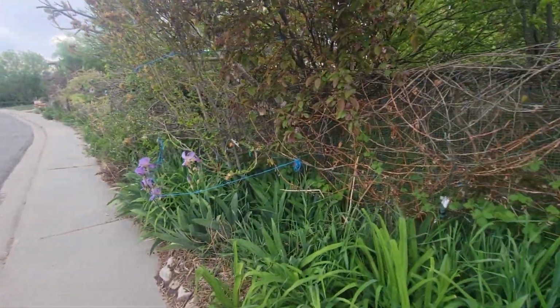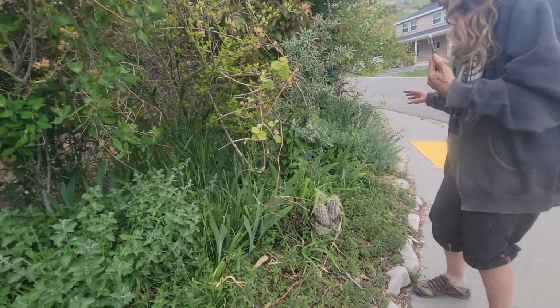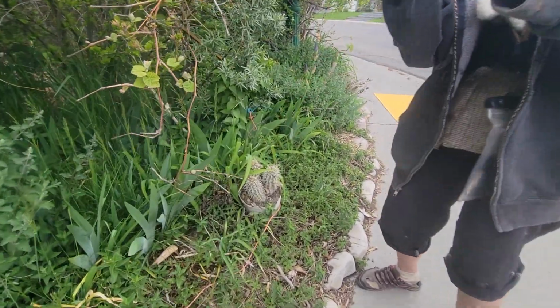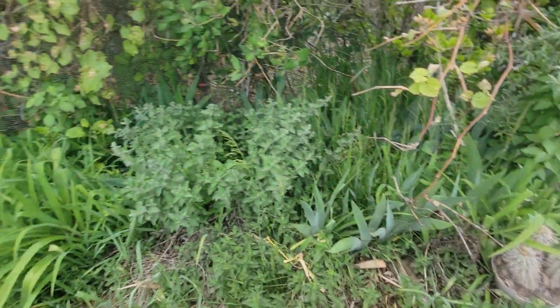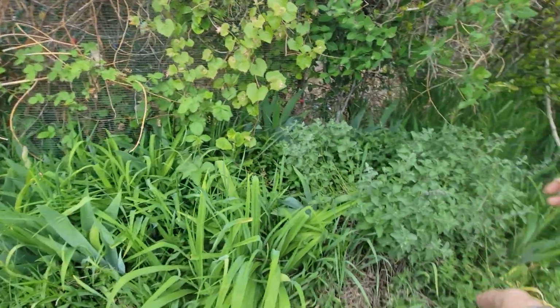But this sucker, I'm afraid to let it grow outside the pot because then I'll have cacti everywhere and that could get dangerous. But this thing has got all these little buds that are going to bloom beautiful pink flowers like they do in the desert. Isn't it gorgeous? This is native to Utah.